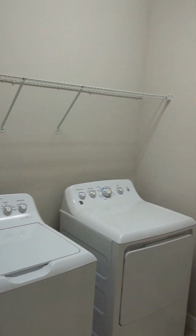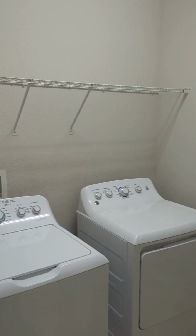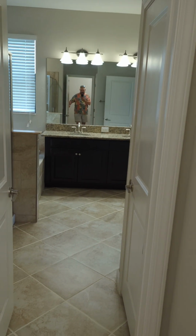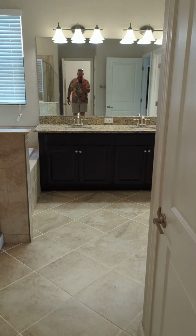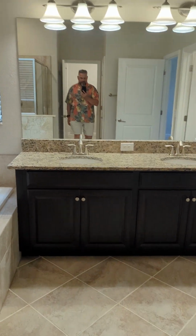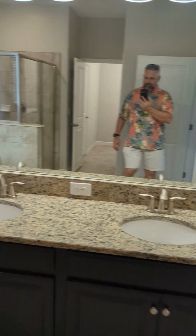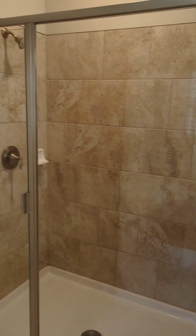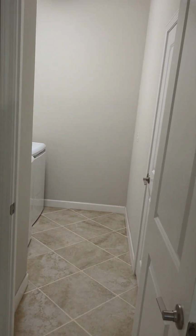And then we come over here, off the kitchen is your laundry room. So good size, you got a lot of space in there. But what's kind of unique is it connects right into your master bath. So here we go in the master bathroom. Dual vanities, big garden tub, huge walk-in shower. There's storage here, toilet closet, water closet.